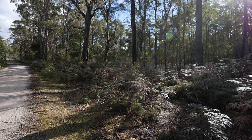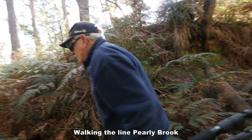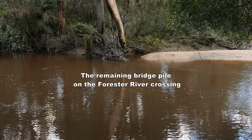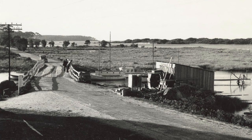The train line follows the course of Pearly Brook to its green-clad banks. In a few minutes we reach the Forrester River. Further on towards Bridport, it follows Tucker's Creek. The whistle shrieks as we pass a crossing and then run parallel with the Barnburgle Road.